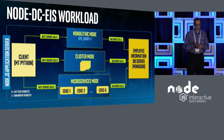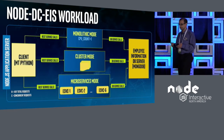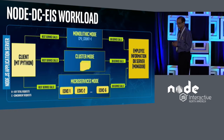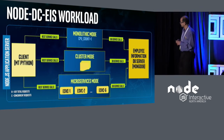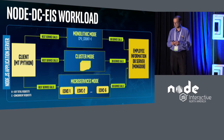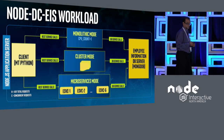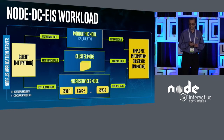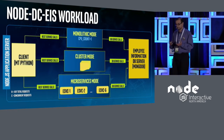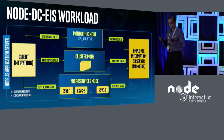So what does this workload have in it today? It has one use case, which is an employee information service. We are currently using MongoDB as the database, but you could use other databases too. And we have three parts of the workload. One is called the monolithic mode, where you're really running on one CPU. Right, and we very often see that a lot of workloads that people are deploying are using just a single CPU.